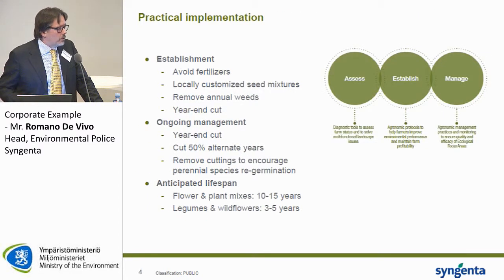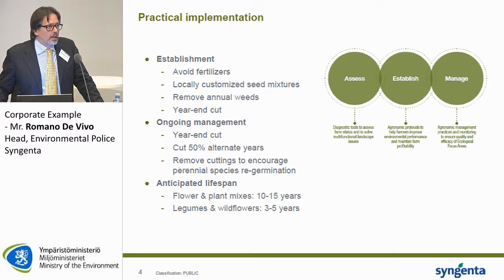What is our role in all this? Clearly, we don't own any land, and we are only rarely able to make all the assessments and all the implementation on these farms. The majority of the work is carried out by the farmer directly. And where we help is in knowledge transfer, in helping them with the diagnostic tools to assess what sort of solution is the best for them.